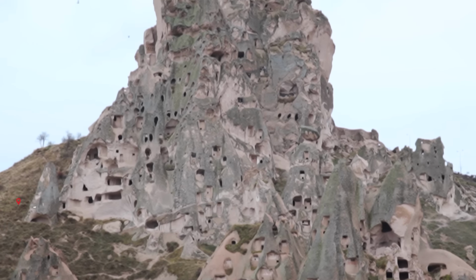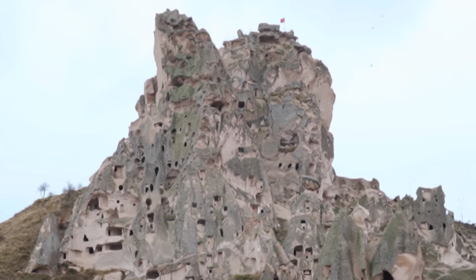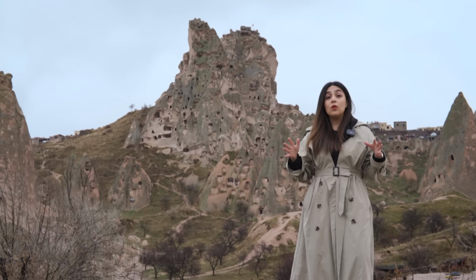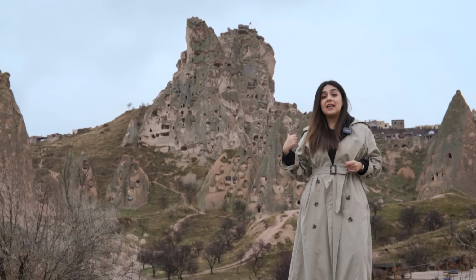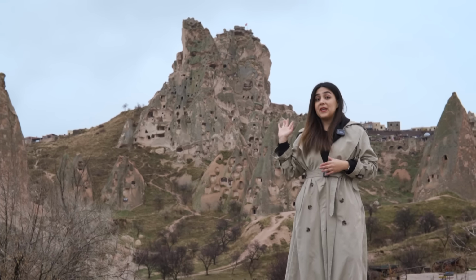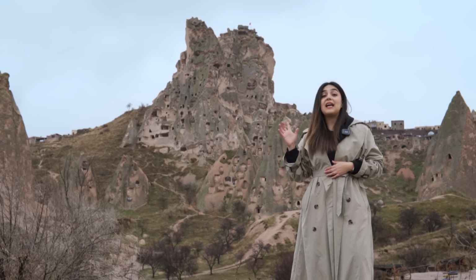The next attraction, of course, is Uçhisar Castle, and this is one of the points where you can enjoy amazing views of the whole region. In fact, this is one of the highest points of the region. Whoever wants to reach all the way to the top of the castle where the Turkish flag is, you can do it.